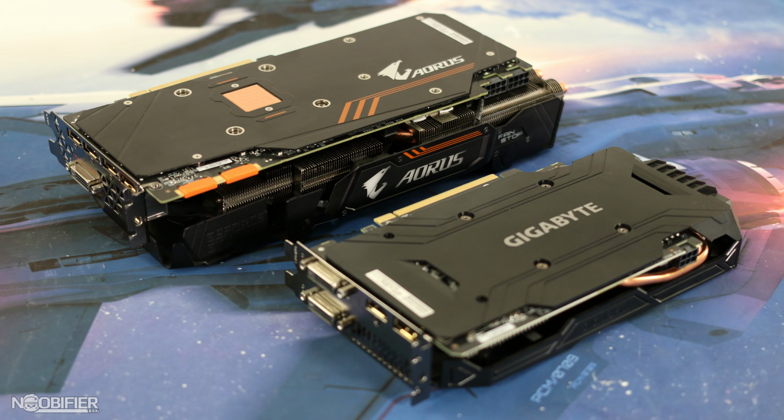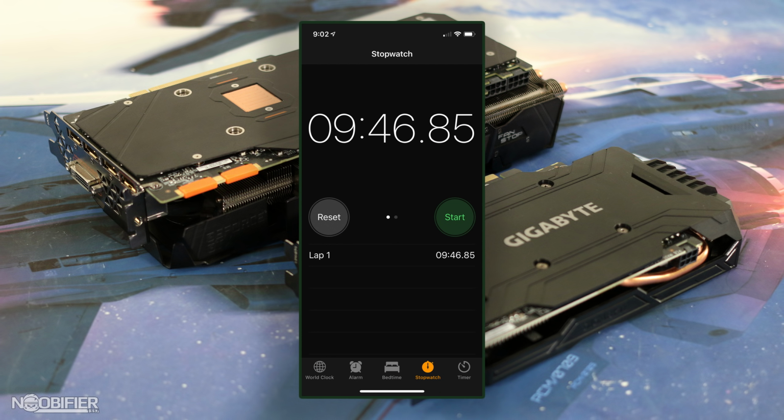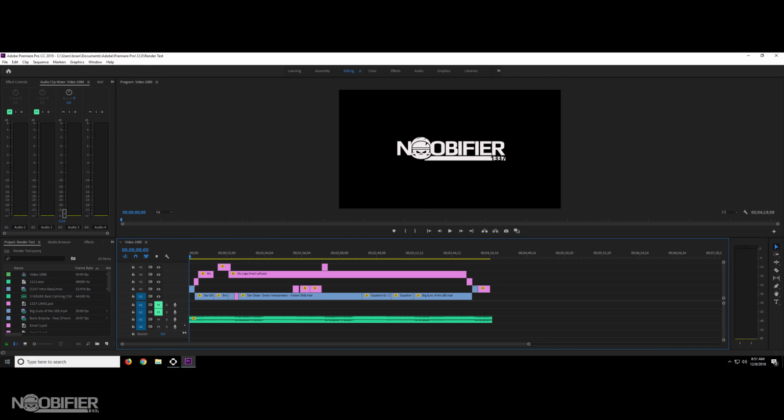The results were interesting. The 1060 equipped system completed the render task in just below 10 minutes. The 1080 Ti equipped system completed the task in just below 10 minutes, within margin of error. The workload is a simple upscale and has some general overlay components. It's not what I'd consider heavy lifting, but the results did still go against what I was expecting.